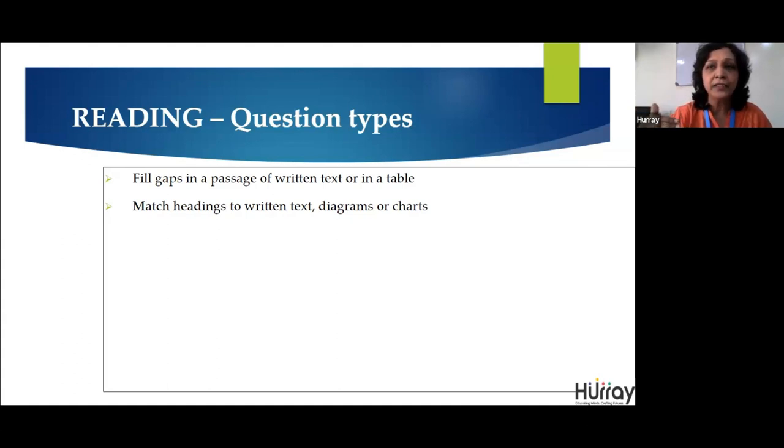Now your task is to match these headings with the paragraph. So you have to read the heading and then go to paragraph A, look at one paragraph, focus on the first and last sentence of the paragraph and understand what is the main idea, main theme of the paragraph. Then you come back and look at the headings and see which heading would be most appropriate for that passage. Once you select one number for that, you have to write the question number in your answer sheet. And then you have to go to the next passage.